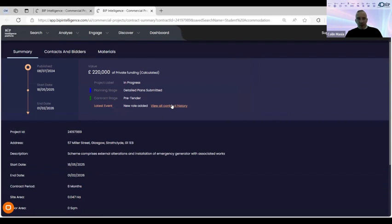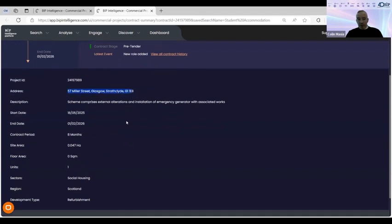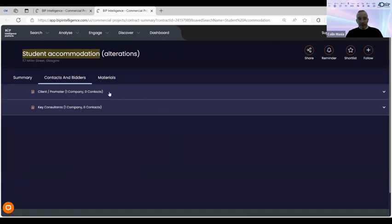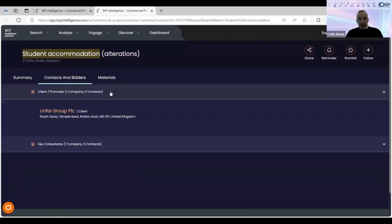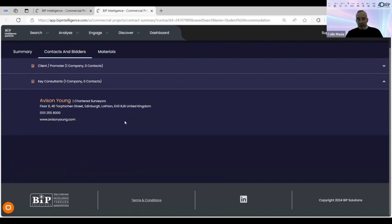Okay, it breaks it down a little bit for me, just confirming again the value of the project. It was first published on the system the 8th of July, and they expect the start date to be May next year. So it tells us whereabouts the work's taking place. And if I then click on contacts and bidders, I can then see the client, and there's one consultant that has been added as well.